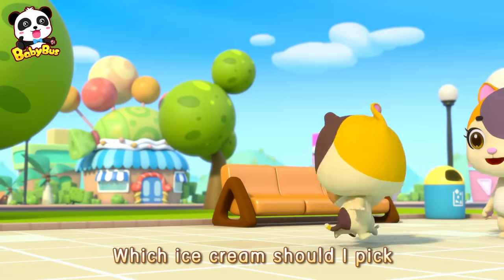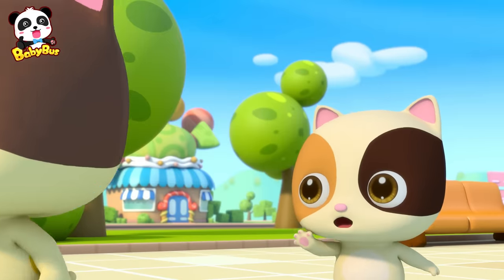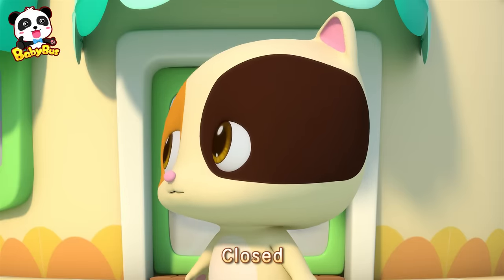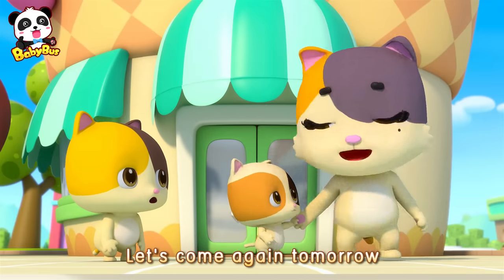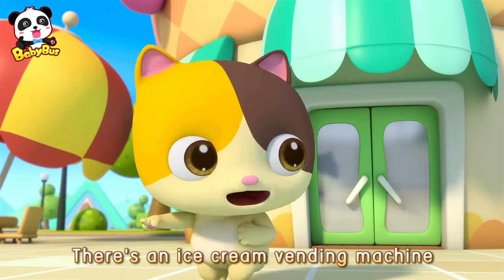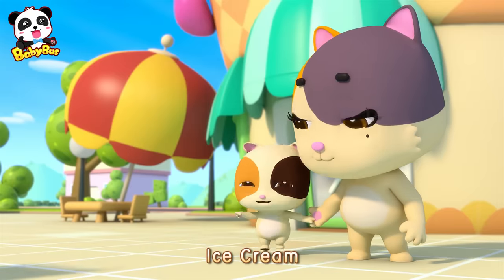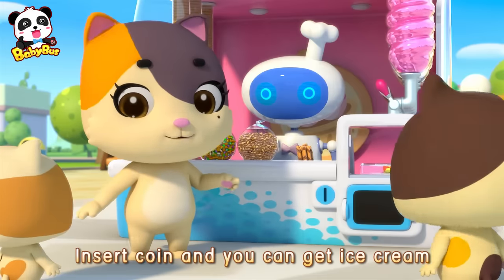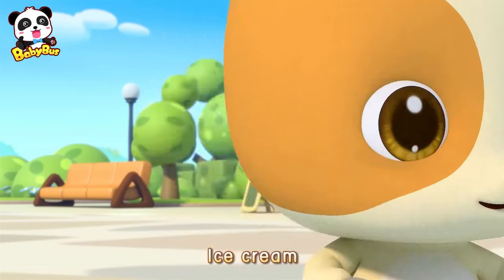I'm so excited! Which ice cream should I pick? La la la la la! The ice cream shop is closed today! Closed! Well then, let's come again tomorrow. Look, there's an ice cream vending machine. Okay, okay. Insert coin and you can get ice cream. Ice cream!